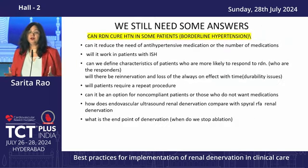We still need answers in RDN. A lot of questions in our mind we've been discussing right now. Can it cure hypertension in the borderline hypertensive? A lot of people who are borderline hypertensive don't want to end up taking medication for the rest of their lives, they would come to you and ask whether it's possible for them. Can it reduce the need of antihypertensive medication? Yes, probably one medication it's equivalent to, and it can reduce.